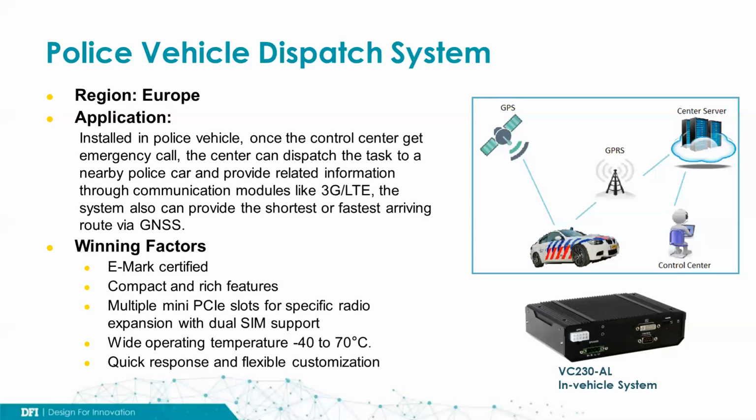In the police car, it behaves like a vehicle gateway. Through the VC230-AL, the police can get commands from the control center through the 4G network and give high accuracy positioning to the control center. The embedded GNSS helps find the shortest route for police to the target destination. The system features a dual SIM socket. It helps police save telecommunication fees and also gives the police uninterrupted 4G network by switching between different operators. We won the case not only for the rich features, but also because DFI offers a quick response and flexibility to accept customization.